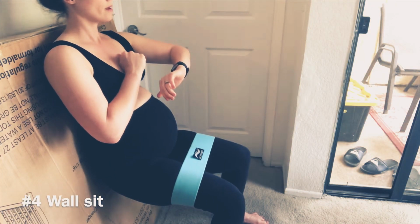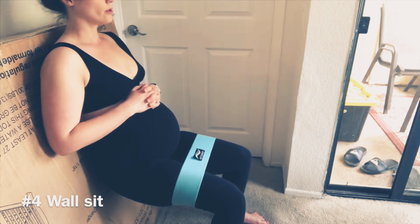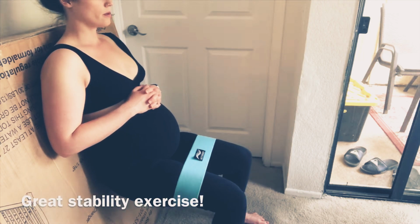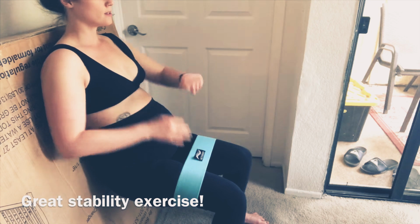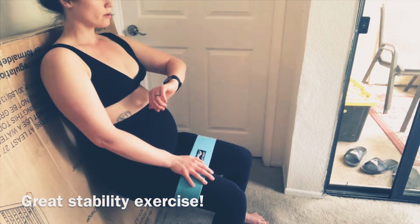This next exercise is just a simple wall sit. It strengthens the legs as well as the glutes. This is great again for relieving lower back pain, and it's completely safe because you're leaning up against the wall. Try and do 30 to 40 seconds if possible.